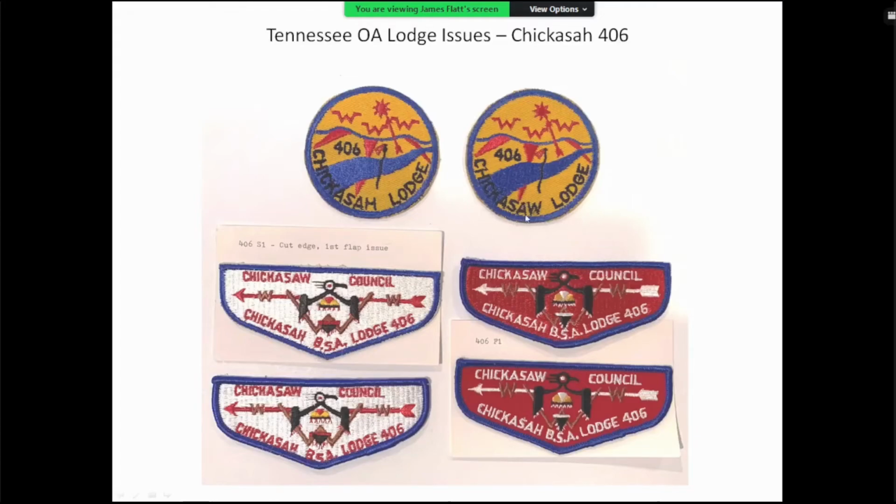Some use this as a different name or a misspelled name for their collection. As far as I'm concerned, they're equally rare. They're really not that rare. They're pretty much equal. You can find one just like you can find the other. Most of the Chickasay issues were fairly common because it was a pretty large lodge. Memphis was headquarters for Region 5, so it's a pretty large lodge.